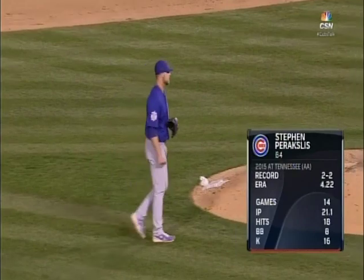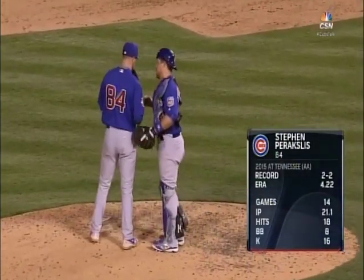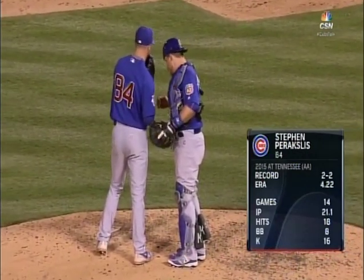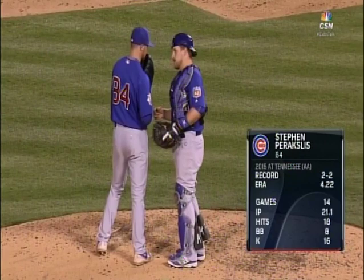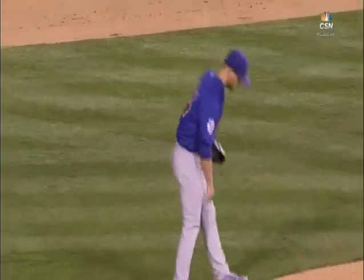Steven Paraxlis is on for the Cubs. Double-A last year, just 14 games, 21 and a third innings. He was 2-2 with a 4.22 ERA. 21st round pick of the Cubs back in the 2012 draft.